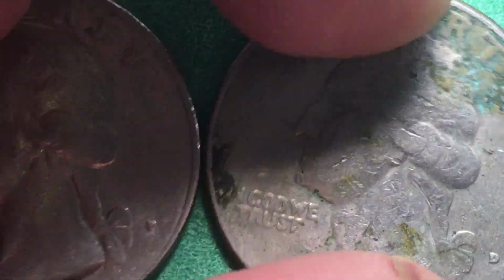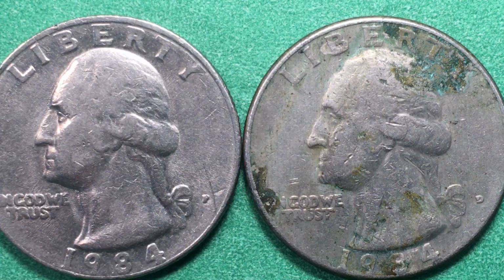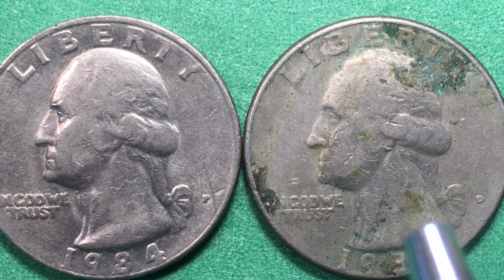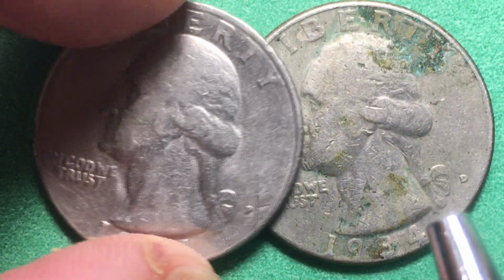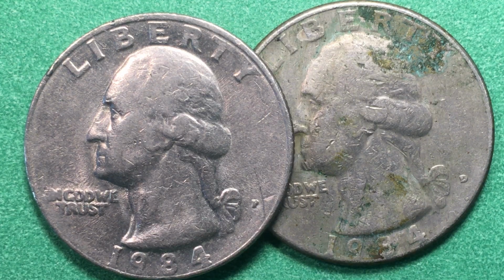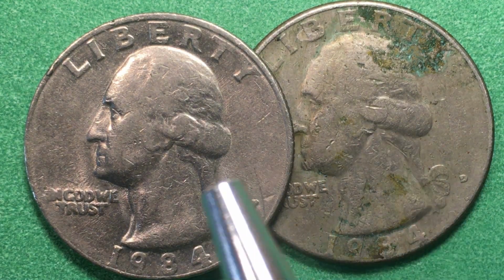So the 1984 P and D quarters that you find in general circulation are going to be of almost no value. P for Philadelphia, D for Denver. Of no value to you if you're not in the United States, or unless you have a bunch of them. But they're kind of heavy to carry around. So if you want to collect these, yeah, you could easily probably get them for a little under 25 cents in a foreign country. You might be able to save 3 or 4 cents on them. When would these be valuable?